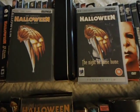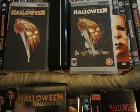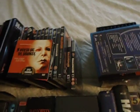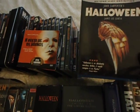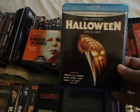The two PSP UMD videos, the US Halloween and then the UK version. Sometimes not the easiest thing to get with these covers intact. A lot of times I just pulled the discs out and kept them in a little holder. Then we go to Blu-ray. This was the US release for Halloween.